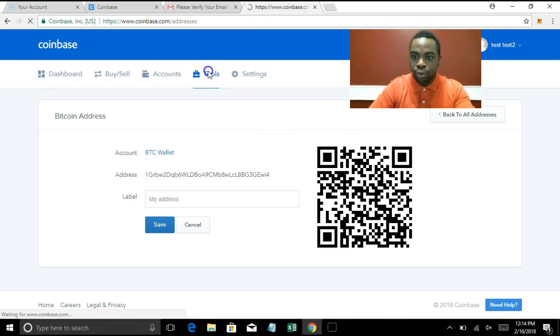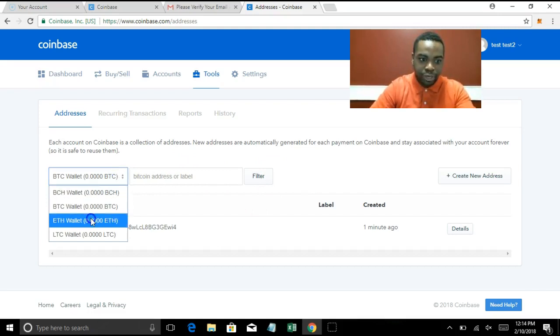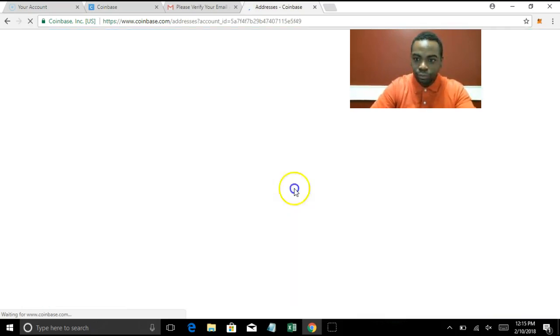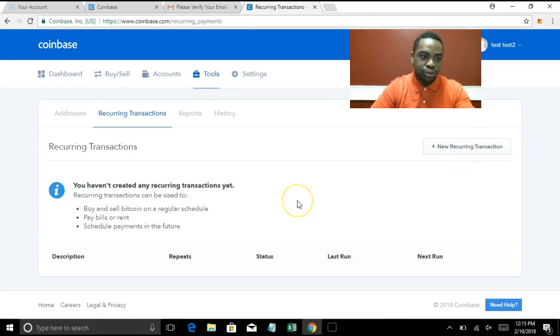So I'm going to go back to tools. So I create an address. Like I said, if I want to create a different address for Ethereum, I can. I just go ahead and create a new address for Ethereum. So then you got recurring transactions right here. Click on this tab right here. And this is just recurring payments.